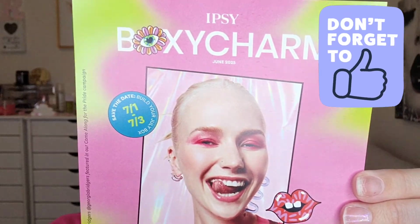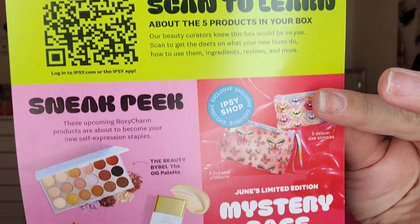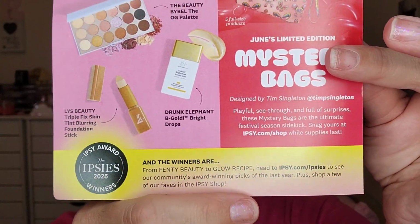So I'm gonna go ahead and go in. We always get a theme card for the month. And this month, for June 2025, make bold moves. Bring on the bright hues and dopamine boosting glam. This month is all about chasing joy and expressing it through every look. You also get some pertinent details and important dates and things like that.